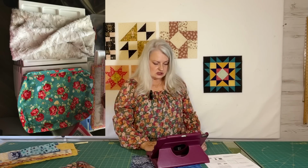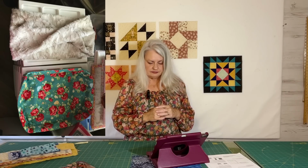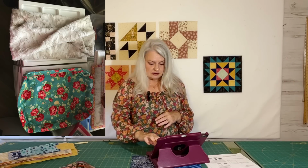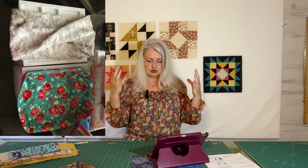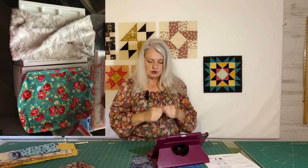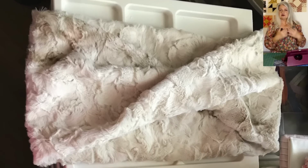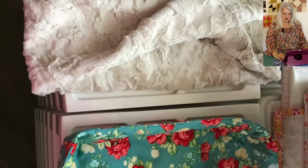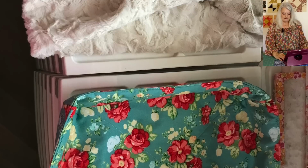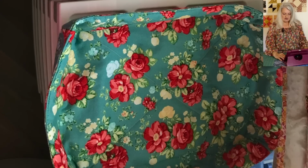It was a scarf. It was one of these cowl type scarves that you make out of Luxe Minky, and I believe Soya had those as kits that you could get here a while back. So you see, it's just kind of like a tube that's twisted once and then sewn up, and you just wear that around your neck very simply and easily, and it's nice and cozy. And then her casserole cozy is made of, I think that's Drummond Pioneer Woman fabric.